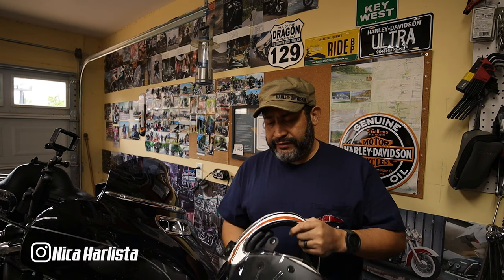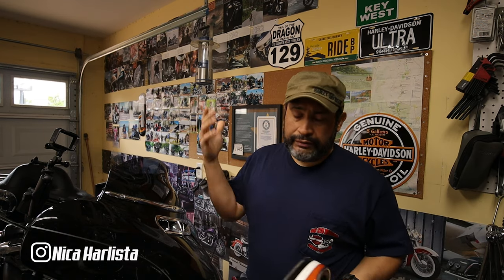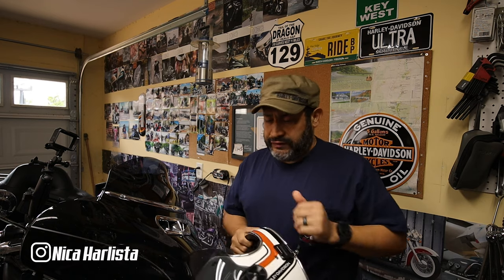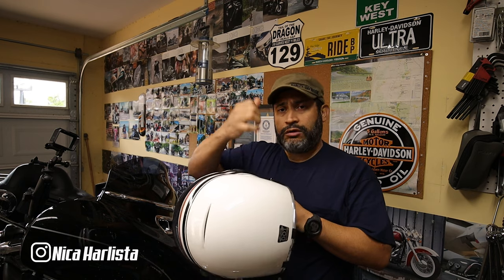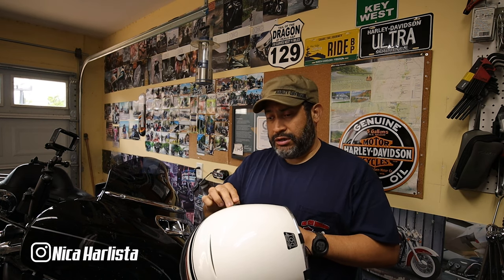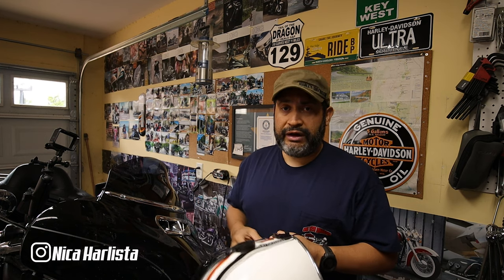The problem that I have is that when I ride on the highway at very high speed, you know, 80 miles an hour, whatever, I get a lot of dragging right here. Dragging. And it gets annoying. Sometimes I also get a lot of vibration, so from time to time I have to tighten the screws in here, and I have to put red Loctite on it to make sure that the screws don't come out.